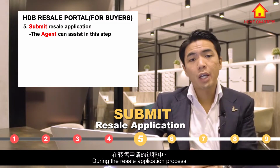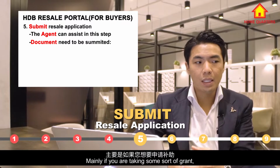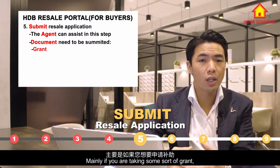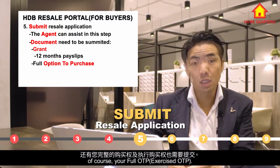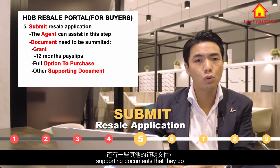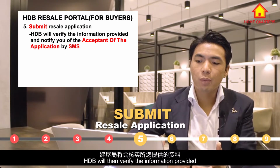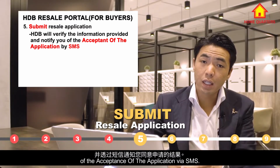During the resale application process, a lot of supporting documents need to be submitted. Mainly, if you are taking some sort of grant, they will expect the past 12 months payslip, of course your full OTP, exercise OTP, and if there are other supporting documents that they request from you. HDB will then verify the information provided and notify you of the acceptance of the application via SMS.